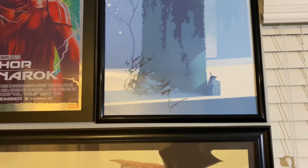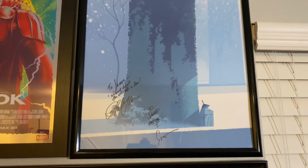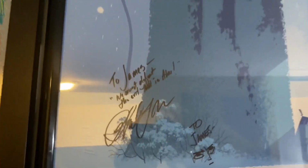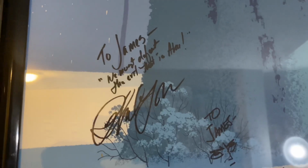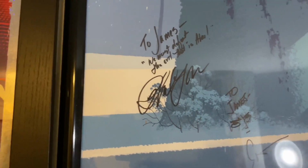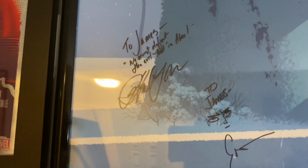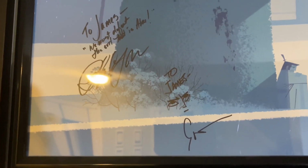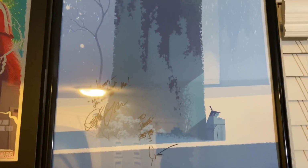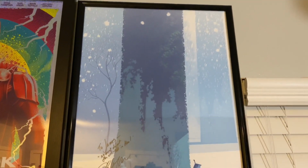We have probably one of my favorites in the collection. We have a Samurai Jack poster from Cartoon Network, and this one was actually signed to me by Phil Lamar and Genndy Tartakovsky, the creator of it. And these guys were a pleasure to meet. Phil I met at a local convention here. Just such a gentleman. And then Genndy I had the privilege of meeting at New York Comic Con, and he was nice enough to do a little Samurai Jack remark for me. So this one I love. This is probably one of my favorites. Big fan of this one.